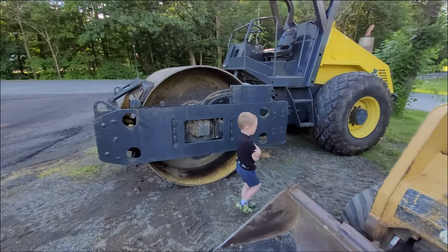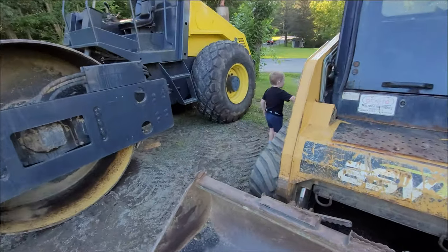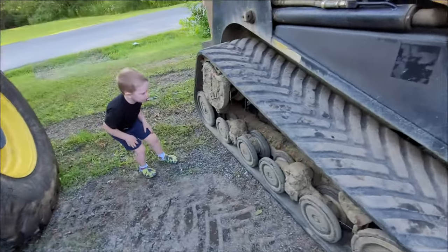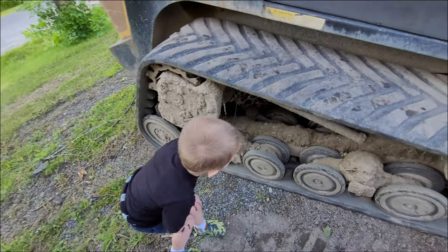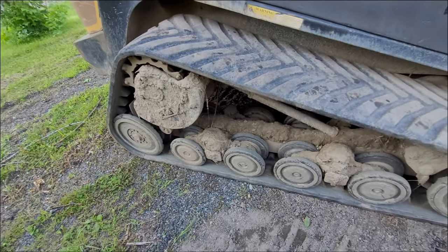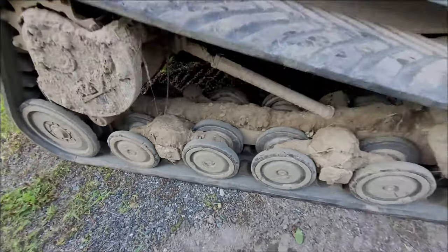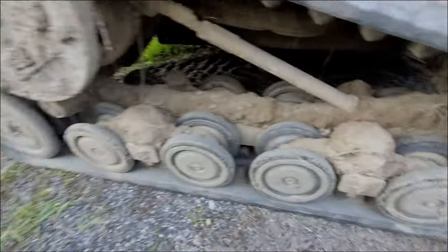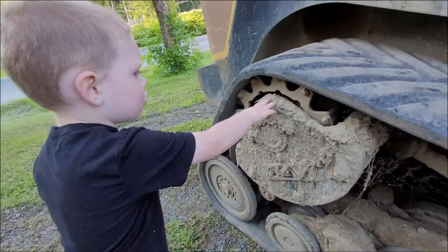Maybe you look at the gap. What is that? That's the tread. Yeah. Look at those. Those are really dirty. Look at all the dirt on all the chains down there. Look at all that dirt and mud that's now dried up. You want to touch it? Yeah. Touch it. Oh!